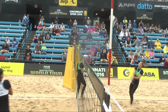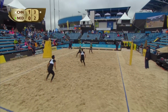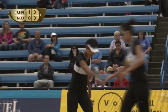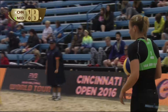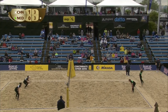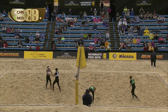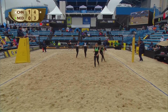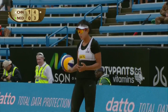Just caught the net, did Van Gestel, as she played the ball. You're not allowed to do that. So at the end change, not quite as bad as it was in the first set for the Netherlands. They're just one behind. But their very good start to this set has been cancelled out by China's play.